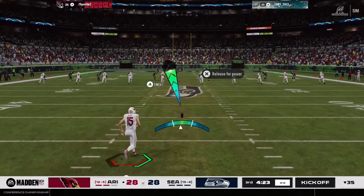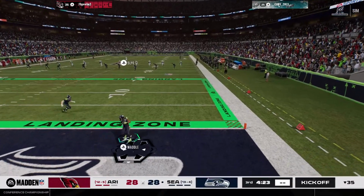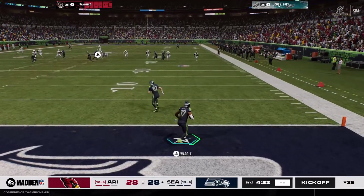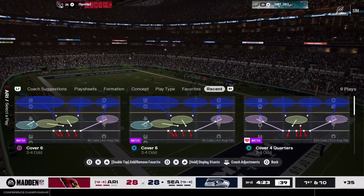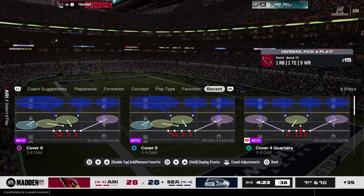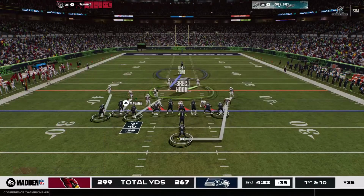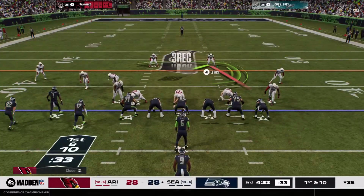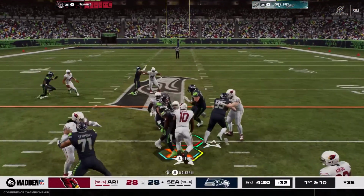Tie ball game now as they send this away. And he takes it in the end zone for a touchback. The Seahawks take over 1st and 10. At their own, the Seahawks in good field position to start this drive off as they head up to the line. 1st and 10. Now an inside give to Walker.